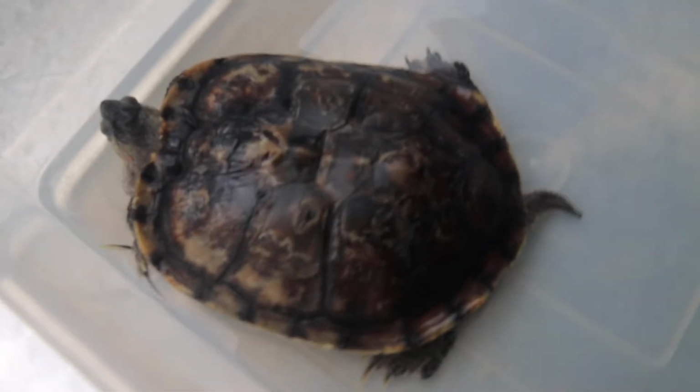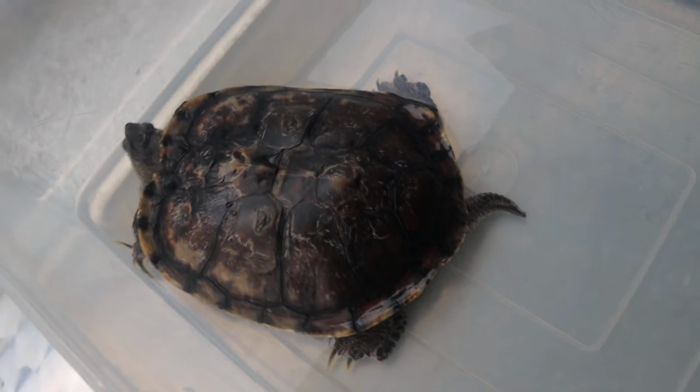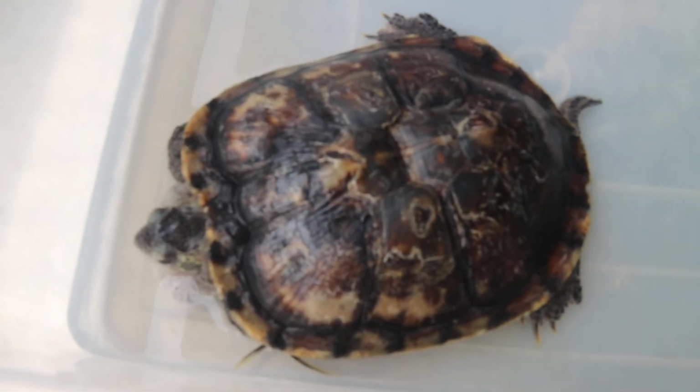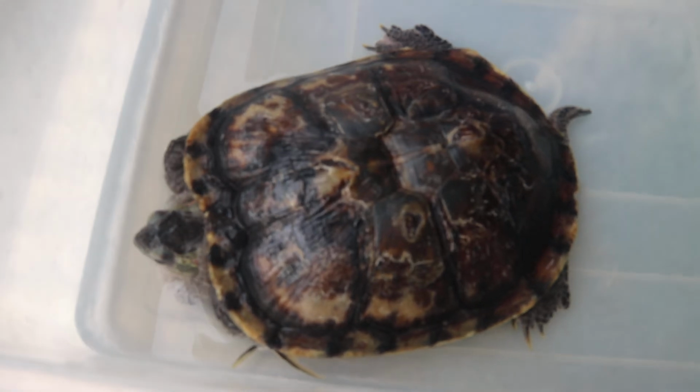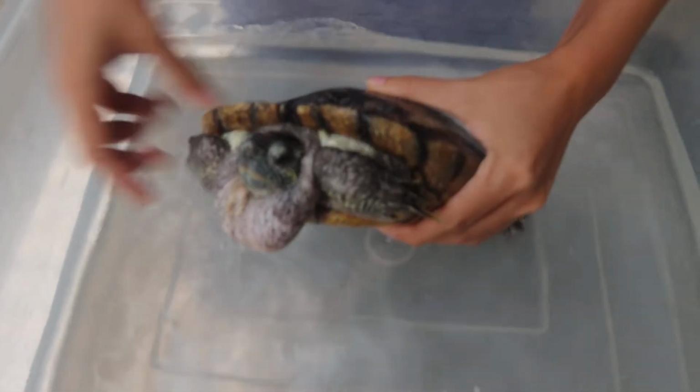Today is the 17th of September 2020, 3:30 p.m. This is a 25-year-old red-eared slider, female. They came in for what reason? Came in for the swollen neck. Let's show the swollen neck.